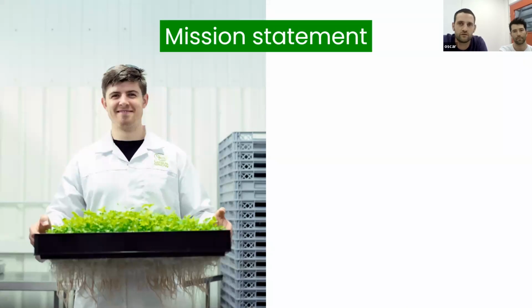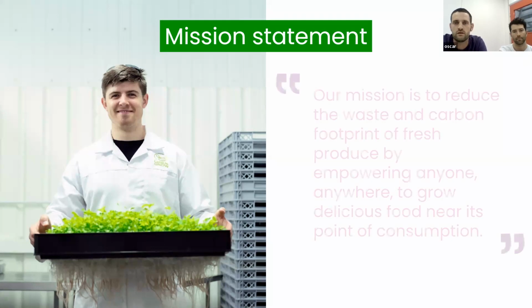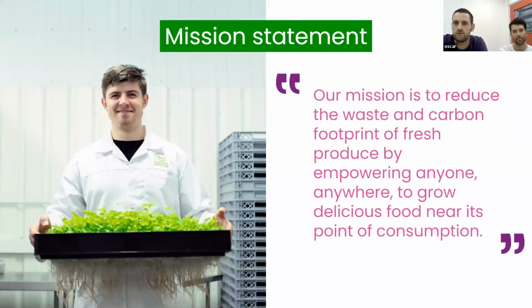So I guess a good place to start to understand our company a little bit more is to look at our mission statement. Let's just move this so I can actually read it. Our mission is to reduce waste and carbon footprint of fresh produce by empowering anyone, anywhere to grow delicious food near the point of consumption. So that's the core of what we do, and what we're thinking about whenever we're developing new products and services.